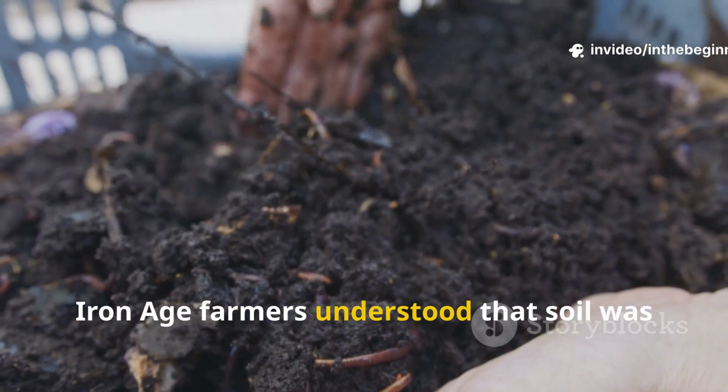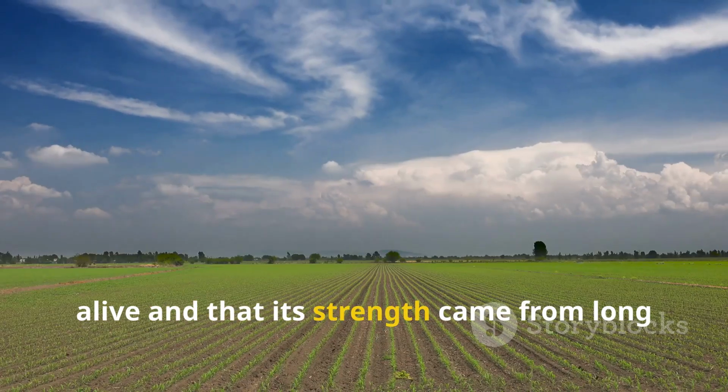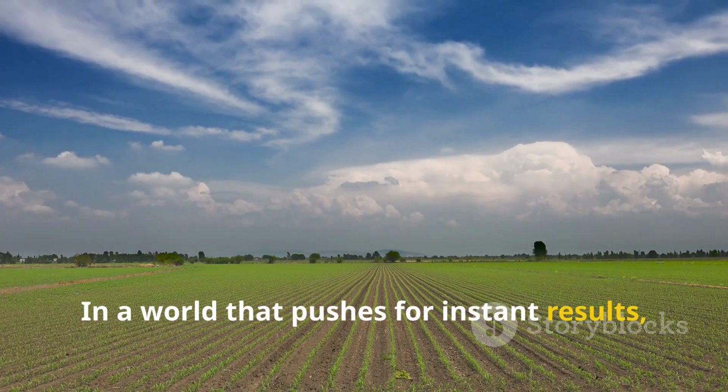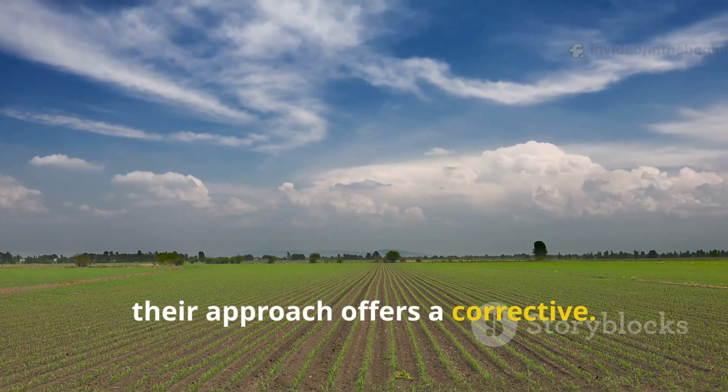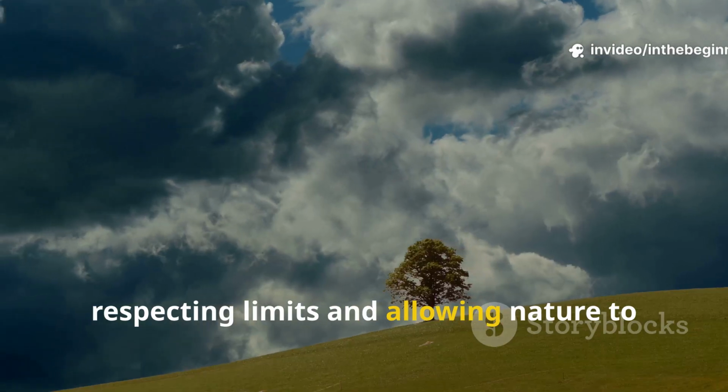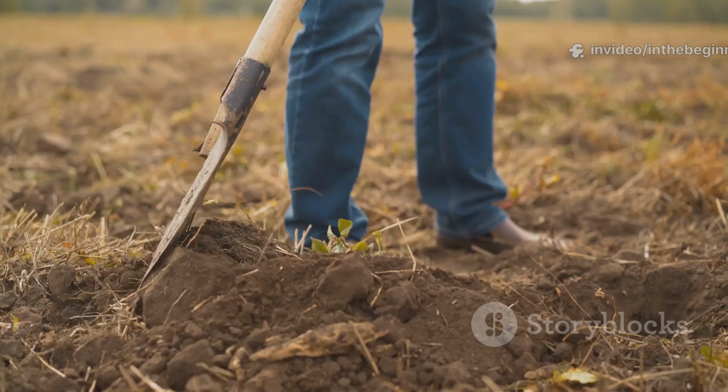Iron Age farmers understood that soil was alive and that its strength came from long cycles of renewal. In a world that pushes for instant results, their approach offers a corrective. Fertility comes from building slowly, respecting limits, and allowing nature to restore itself.